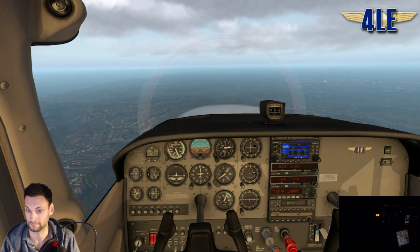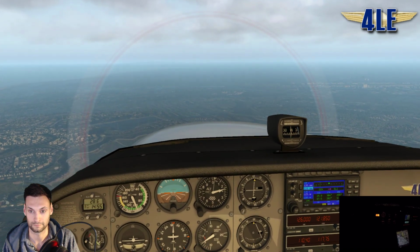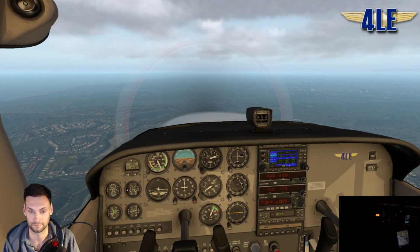FedEx 1369 Heavy, when calm. I mean, runway basically 20 Irvine. Right, clear sail. Okay. The airport's over there, right? Yeah. 20 right, FedEx 1369 Heavy.